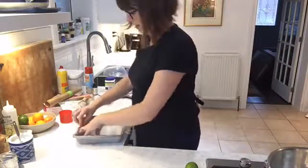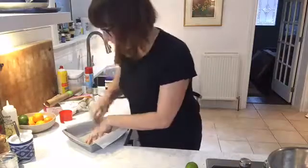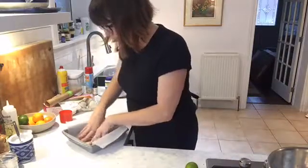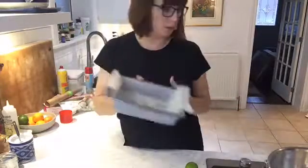We've already covered many tips. Did you also know parchment is reusable and compostable? So don't feel bad, even if you use it once, you can always just pop it in the composter. Okay, so Mr. Pan is ready. Got my little handles there. Put him aside. Now I'm really going to make a really easy recipe.